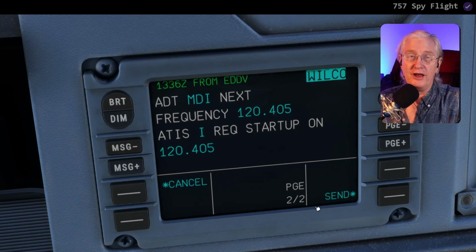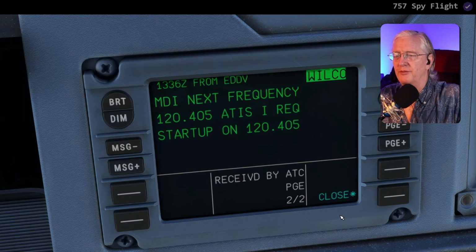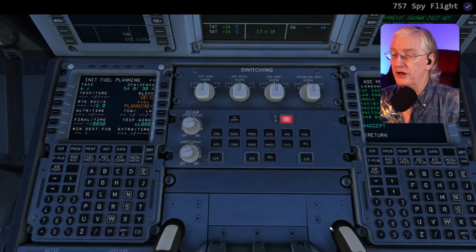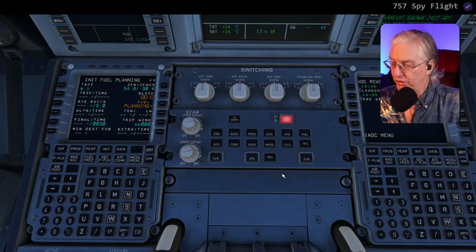And then do you want to send your Wilco? Yes, we do. Now, this is not instantaneous like some of your phone text messaging can be, but it is pretty fast. Okay, so we're good to go there. Now we're done with that. Let's continue on with our workload here. Let's first start off by accepting this. That looks good, and we're going to return. Now then, we got a few more things that we got to do.